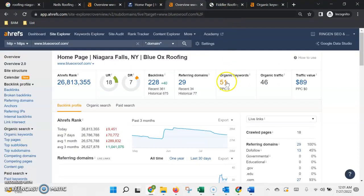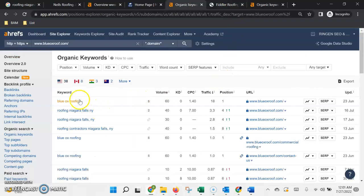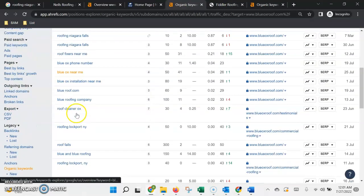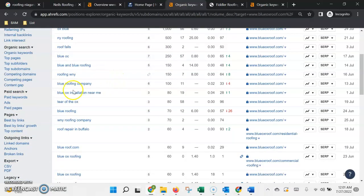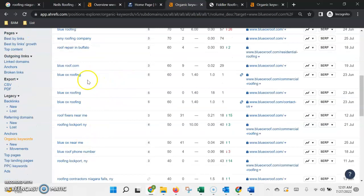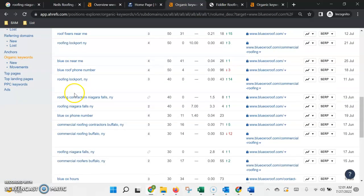So if we were to take a look at some of the competition, these are all the words and phrases that are being picked up on their site. And then you can also see the volume, the number of times per month they're being searched. So this is where we would do some research to find the highest volume keywords relative to the area and the services that you offer, and make sure that those are being included on your website so that you're found in the search results. So for instance, roofing contractors, Niagara Falls. There's 40 people per month searching for this exact phrase.